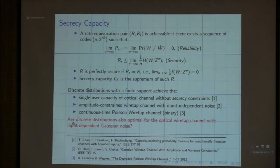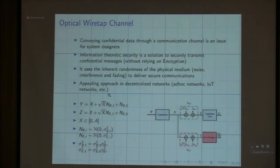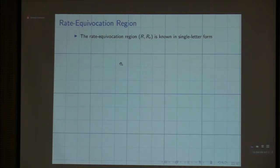So now it was natural for us to ask whether discrete distributions are also going to be capacity achieving for our setting, when we have a wiretap channel with input-dependent noise. And that was basically the question that motivated this work. And the response to this is in the affirmative, yes, indeed. I'm going to give more details in the upcoming slides, but it requires two auxiliary random variables, U and V, that we don't know how to find. So this problem is well solved, but the problem is computability. We know what the capacity is, but we don't know how to compute it. So from a practical or engineering point of view, the previous work is useless. It is not useless from a fundamental theoretical point of view, but it is from a practical engineering point of view.